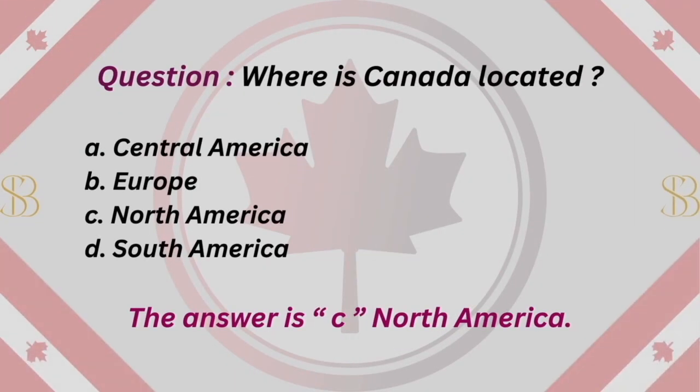Question: where is Canada located? A. Central America. B. Europe. C. North America. D. South America. The answer is C. North America.